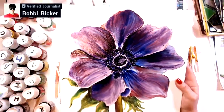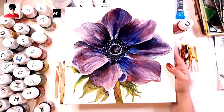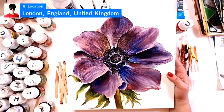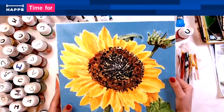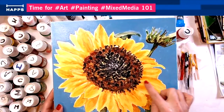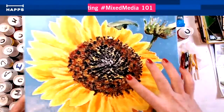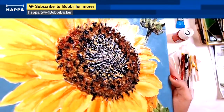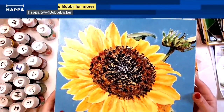So yeah, this is the beautiful anemone flower. I did one yet the other day here. Yesterday, was it? Perhaps. And this is a sunflower. And also for this, I use transparent relief, the one I'm using in this artwork. It has a 3D effect. If you touch it, you can feel it. Well, I can feel it. You can just see it. So yeah, pretty much.